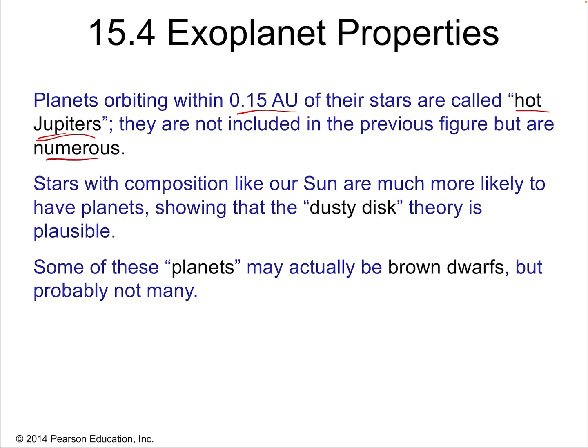Furthermore, another interesting point is that stars with composition like our sun are much more likely to have planets. That suggests that stars of our sun's size create a dusty disk that is prone to planet formation. It's good conditions for planet formation. It turns out smaller stars, ones that are maybe half the size of our sun, also seem to have good conditions. But as we get up into more massive stars, we don't see many planets. Those hotter, brighter stars just don't seem to allow the dust to condense into planets. They probably sweep it away by their outpouring of energy before it has a chance to.